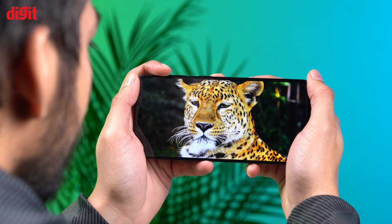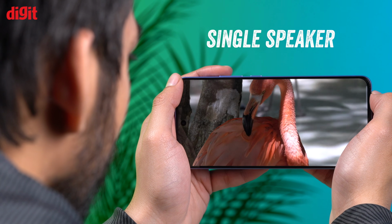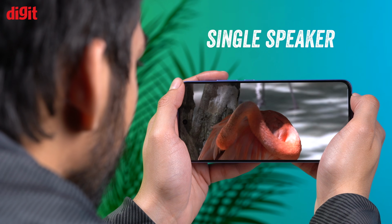Also worth noting, the Agni 4 gives you stereo speakers. The Nord CE 5 sticks to a single bottom firing speaker which gets loud but never immersive. If you watch a lot of content and care about HDR, the Nord wins. If you want sharpness, brightness and a more balanced panel overall, the Agni quietly pulls ahead.